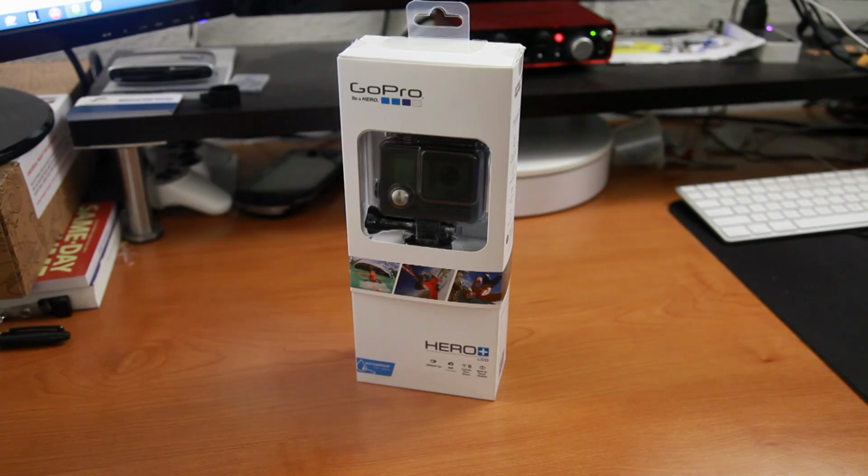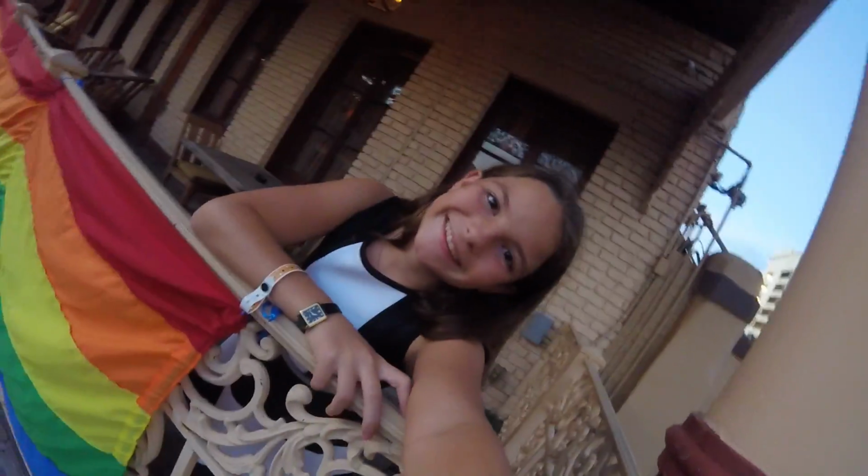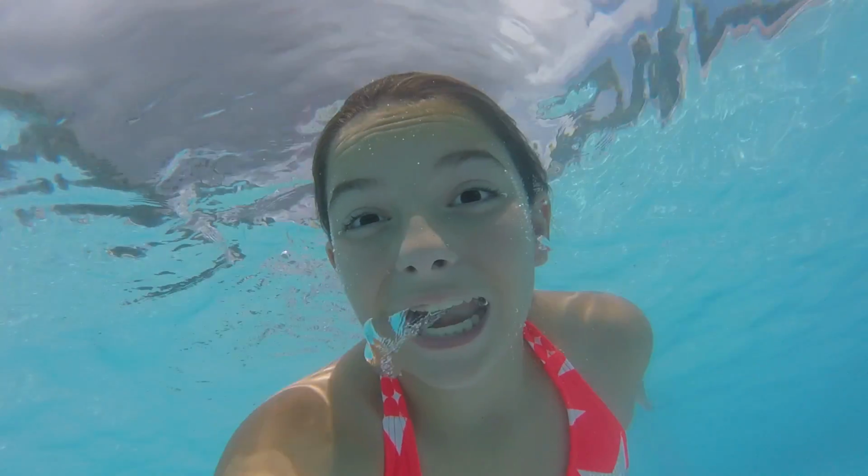The Hero Plus LCD was one of those cameras that, when it first came out, I didn't really know who it was built for, and it wasn't until I took a trip down to Florida that I passed this off to my younger cousin, who was really good with an iPad, really good with electronics, but had never really had a camera of her own, that she took to this really well.